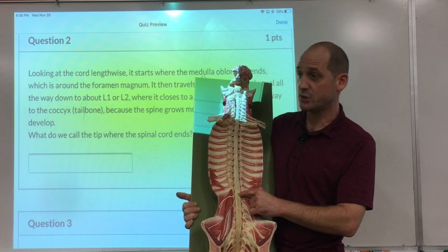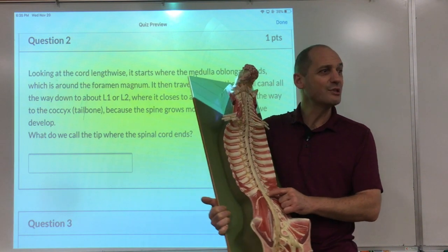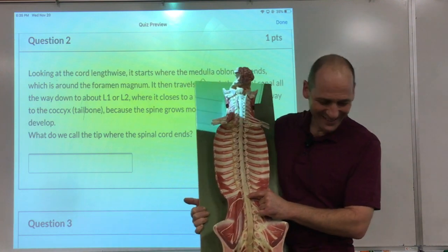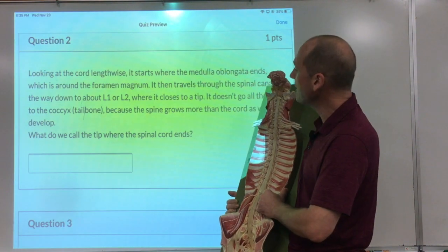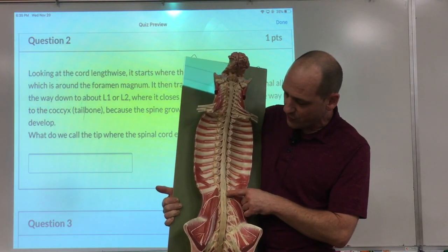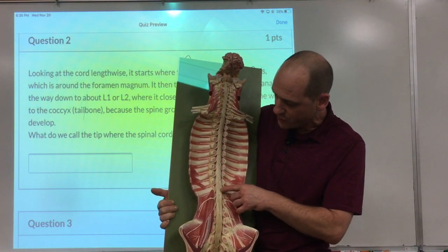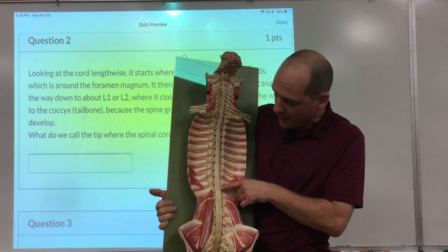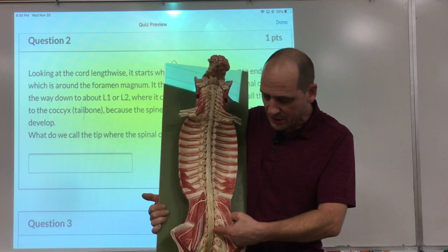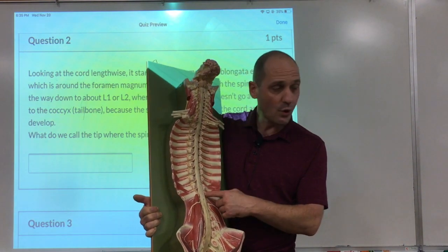Conus medullaris, or medullaris. That was the one I spelled wrong. I only have one L. It's hard. So that's the conus medullaris. Then afterward, these nerves that come out of the cord up here still have to travel further down, some of them, because they exit to the body below the cord.